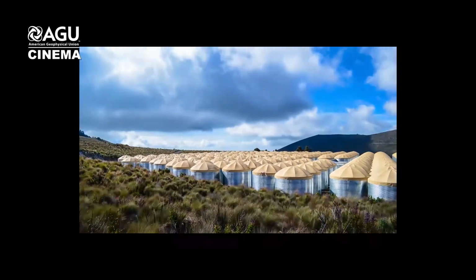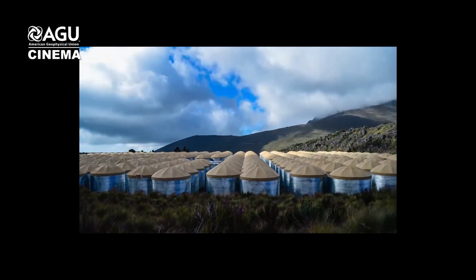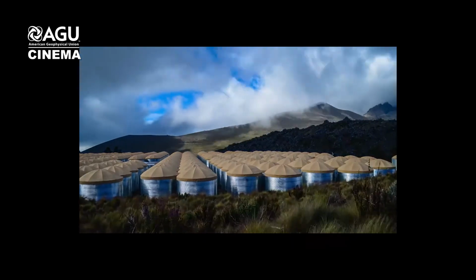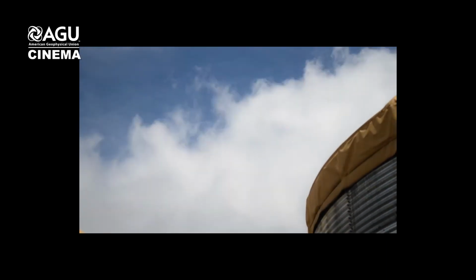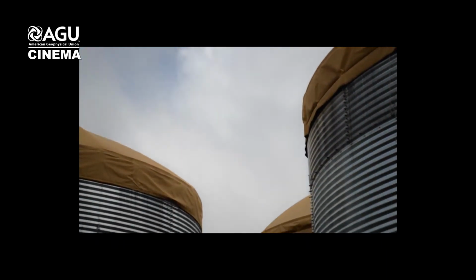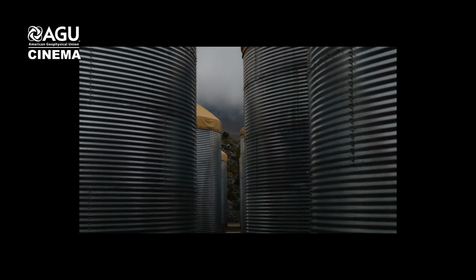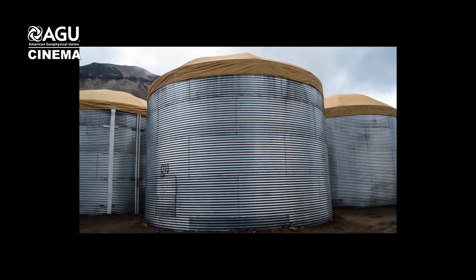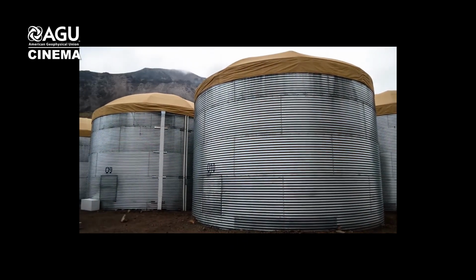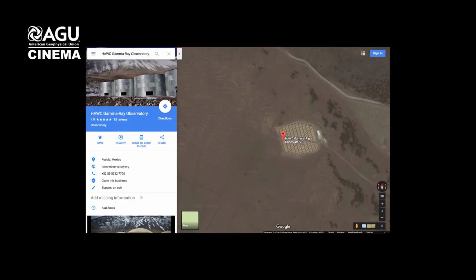The first thing that you will see will be huge tanks, and I mean huge tanks. These tanks are almost 5 meters high, with a diameter of 7 meters. So they are really huge, and you will see a lot of them. There are 300 of these tanks, and each tank can hold up to 200,000 liters. So that's a lot of water. You can see them clearly in Google Maps.